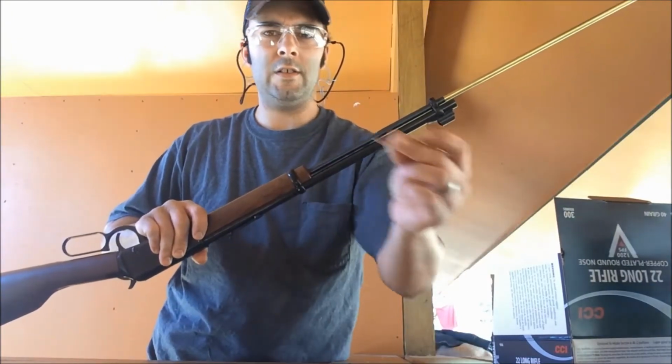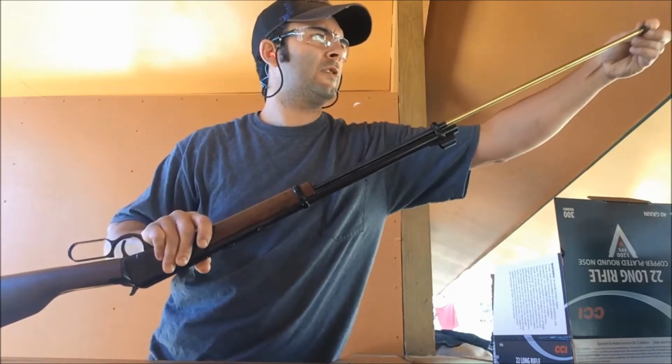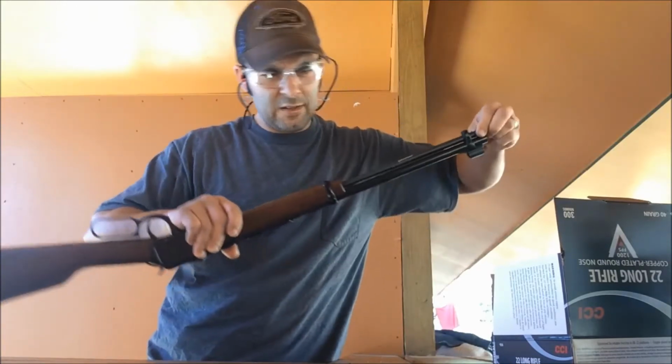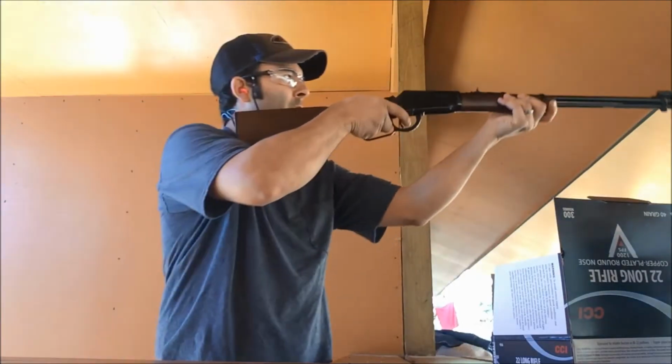And again, this is the CCI AR Tactical copper-plated round nose. Velocity, I don't know, it's somewhere up around 1,200, I believe. So here we go. I'll do some offhand shooting now.